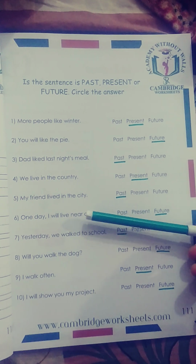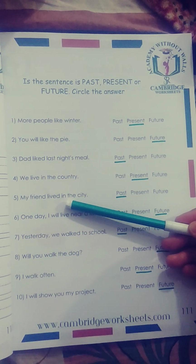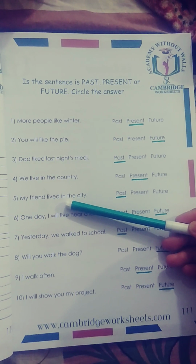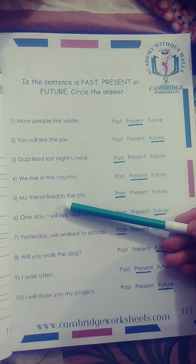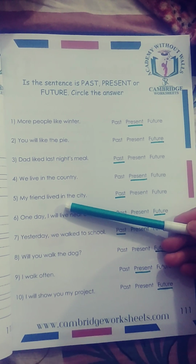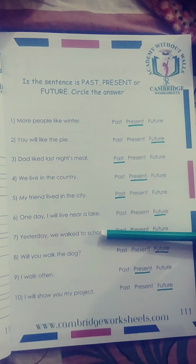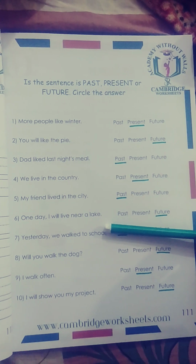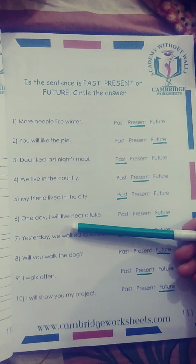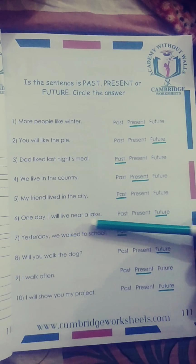Number five, my friend lived in the city. Lived, as I have told you, we use the second form of the verb in past tense. Okay, so this sentence is from past tense. Number six, one day I will live near a lake. Will, we use will for future tense. So this sentence is from future.